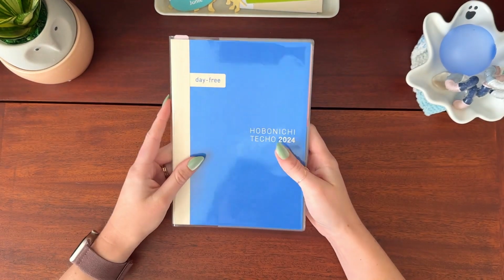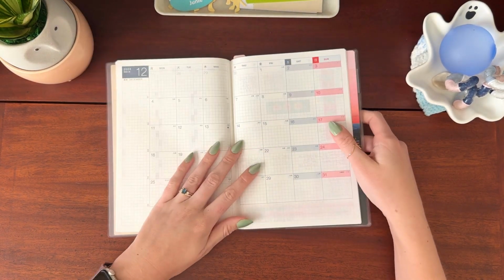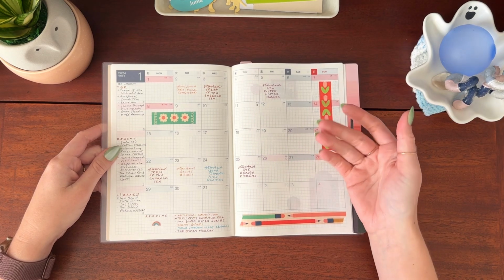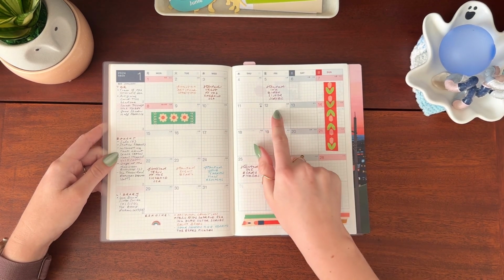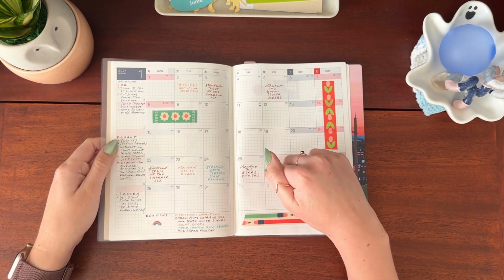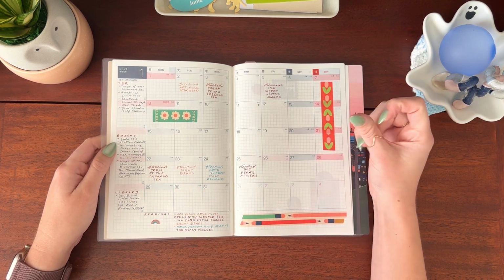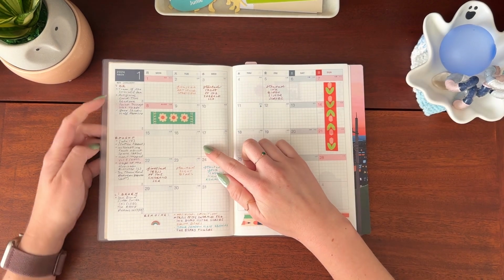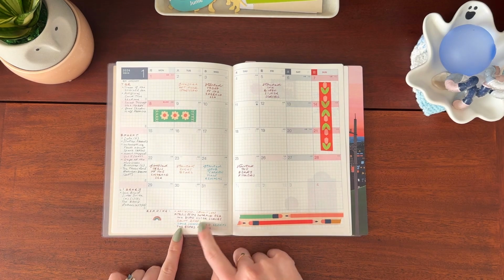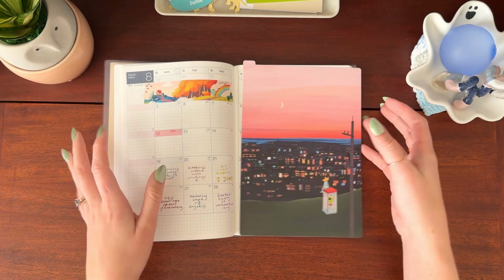Okay, and the next one is this Hobonichi Day Free A5. I originally bought this as a commonplace book, and I was doing reading journaling on the monthly spreads. I might switch back in my weeks to doing it this way, where I write down started this book, finished this book on the days instead of drawing the lines. But a similar idea. This was my to be read list. These are the books that I bought, the books I got from the library, and the books that I was reading. I only did that for a month in here before I gave up on it.